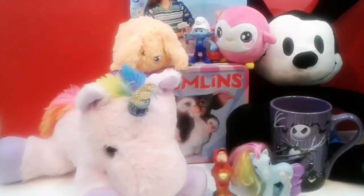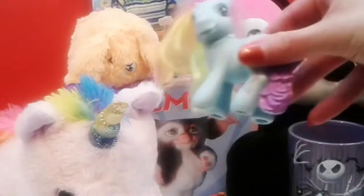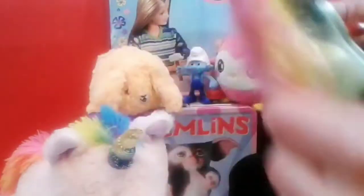So today I want to show you what I got at the thrift store. So let's see. I'll show you my little pony. And I think this is Rainbow Dash. Her hair needs to really be combed. I'm going to comb her hair, fix her up a little bit.